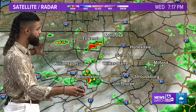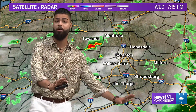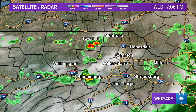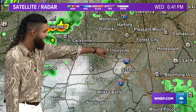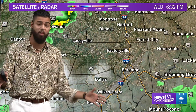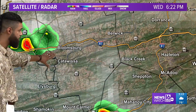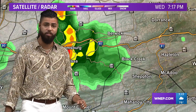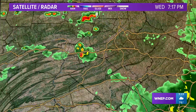So here's current satellite and radar. The storms that brought flooding rainfall to northeast Pennsylvania, they're down into New Jersey now, but there are a few still sparking up towards the north and west. So we're talking Bradford County seeing some downpours headed towards Wyoming County. So Factoryville, Laceyville, you'll see some downpours and some lightning strikes. I don't think this will cause flooding, but it'll interrupt your evening. And then taking things down to the south, Bloomsburg dealing with a heavy downpour. Same for Catawissa. It's going to continue to hug 80 as it traverses eastward. So Black Creek, Berwick, gear up. You're going to get another downpour. It'll last about an hour.